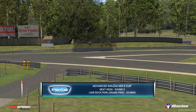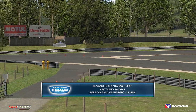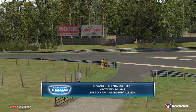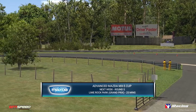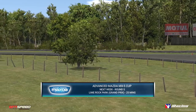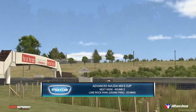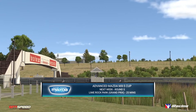But if there is any combination everybody on iRacing knows, an MX-5 at Lime Rock is right up there. Because, David, it's one of the rookie class cars or combinations. Yeah, great turnout today at the Nordschleife. Again, Lime Rock Park is a track that everybody has. MX-5 Cup car is a car that everyone has. So there is no excuses for not showing up next week for that one.